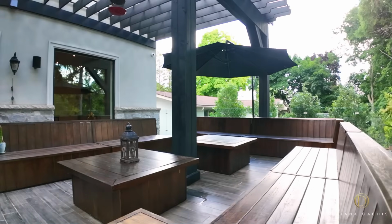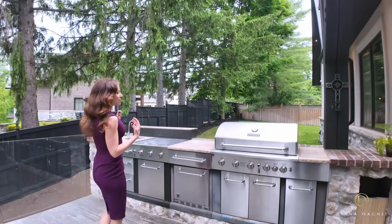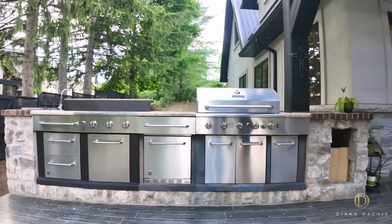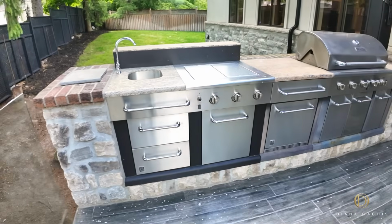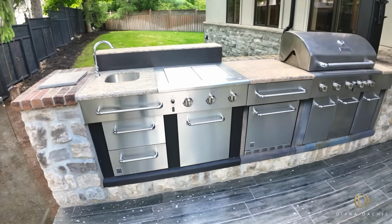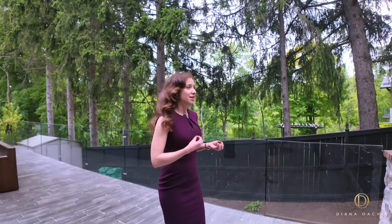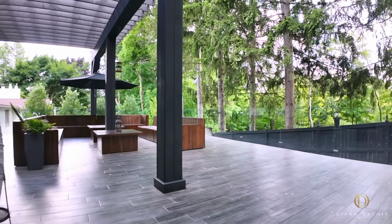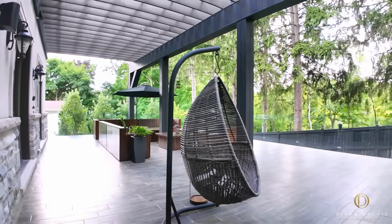This space is really all about bringing people together, but the highlight is really this fully outfitted outdoor kitchen. So you've got granite countertops, a barbecue, a fridge, burners, and a sink with running water. So as you spend time out here, you really come to notice how beautiful your surroundings are. You're essentially surrounded by greenery, it's quiet, it's serene, and you're essentially one with nature.